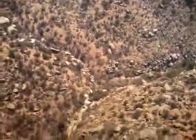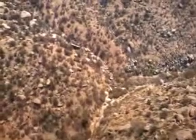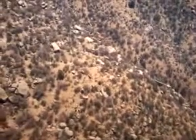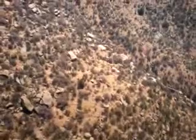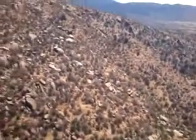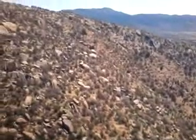Everybody look down. The larger animals on the mountain do include black bear, mule deer, mountain lions, and bobcats. We do spot the bear and the deer from the tram. Right now, though, the west side of the mountain is very, very dry. Most of our rain and snow stays on the east side of the mountain.